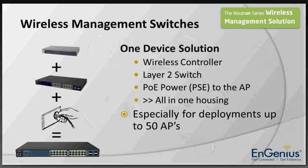Okay, I will start with this slide. The switch, like I said, is a combination of a wireless controller, a layer 2 port switch, and a PoE power supply source, a PSE, for the access points. The whole switch is in an all-in-one housing, so you have one device containing all these 3 components. With many other brands, you have to buy a separate controller and a separate PoE switch to make this kind of solution.